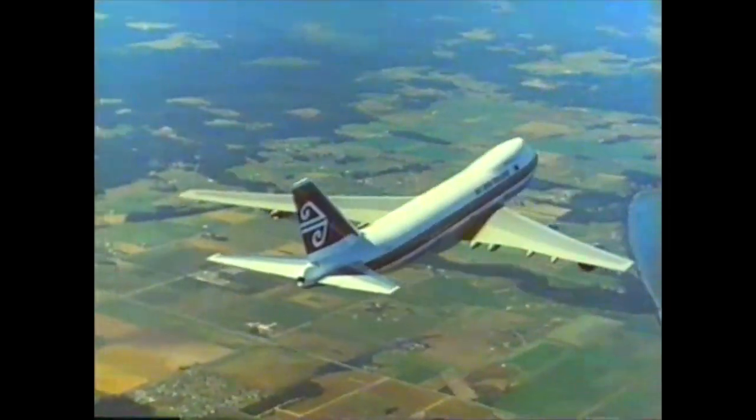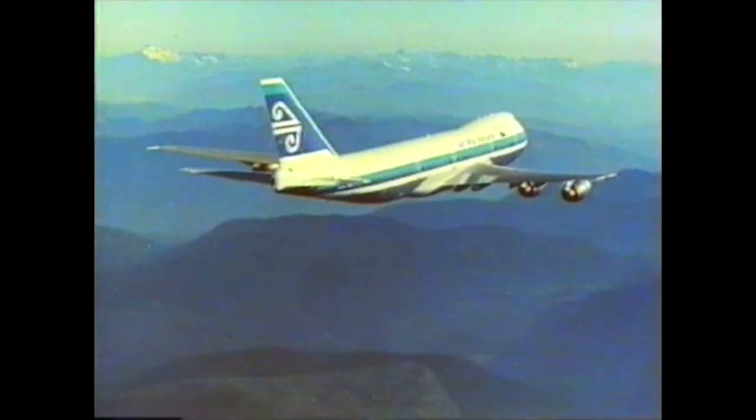Jet planes are wonderful to travel in and great to watch. Sometimes you can tell what company a plane belongs to simply by looking at it. Now that's particularly easy if the name is written along the side, but even if it isn't, you can sometimes tell by the pattern or the picture on the tail.